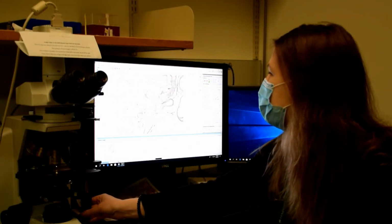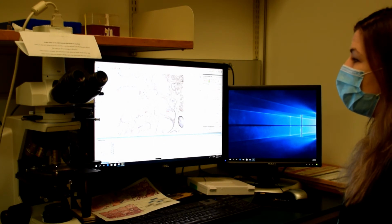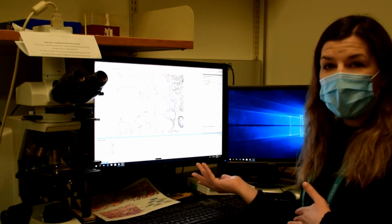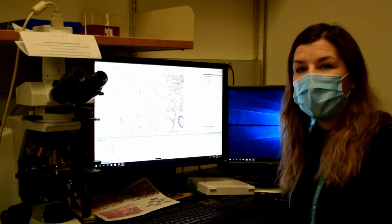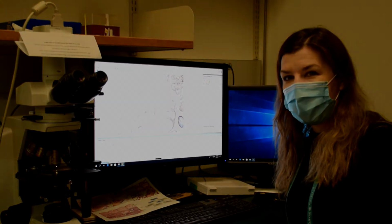But if we go to this tissue, you can see that part of the prostate here has higher levels of collagen, and that indicates that there is a fibrosis, a fibrotic process that's going on in this prostate. So this is how we are analyzing immunohistochemistry, and now Teresa is going to talk to you about fluorescence staining.